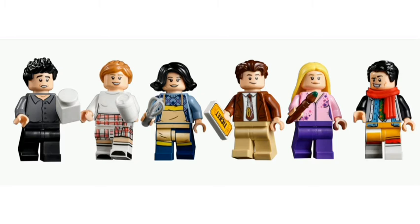Then we've got another variant of Rachel. This one, she is a little bit older, so her hair changes basically every season. I really like the outfit they've chosen for her, and the printed legs are fantastic, and she's got a coffee cup with her. Monica's outfit I love.